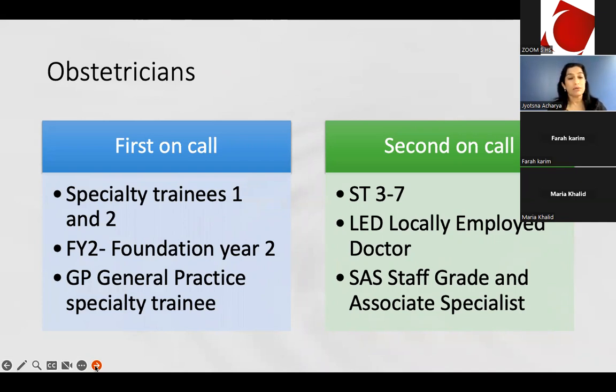And they are resident on call. So you will have somebody covering from 8 to say 8 in the night, and then from night 8 to 8 in the morning. Now coming to the second on-call doctors. Second on-call doctors are more senior obs and gynae trainees, so specialty level 3 to 7, and they are in what we would call registrar cadre.